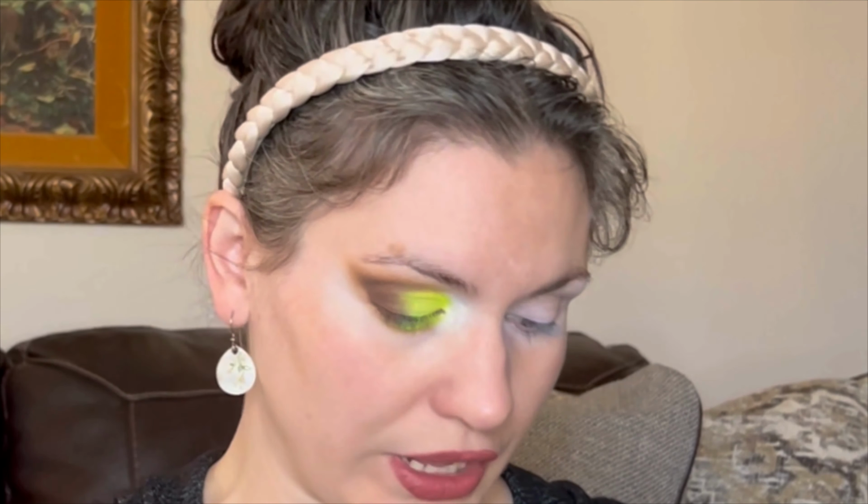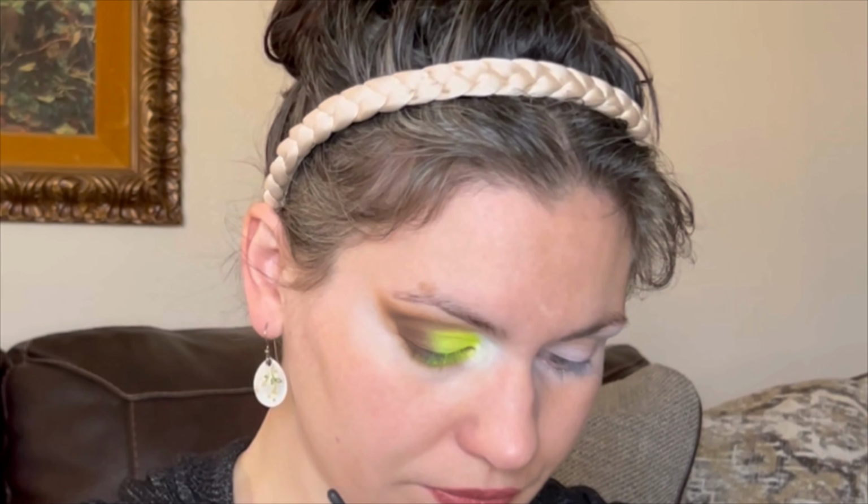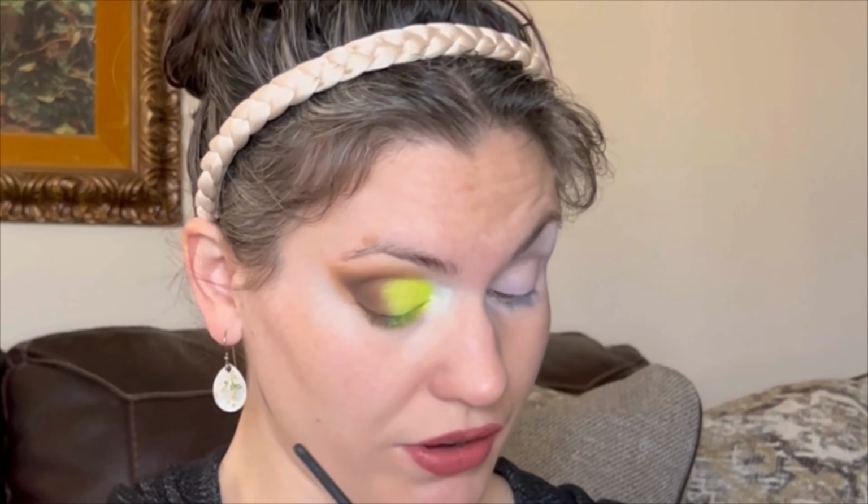This is a very small paintbrush. I think I got it off Amazon. Oh, it's Master's Touch brand, so I probably got it at Hobby Lobby. Any art supply store. Going into the black. I'm not very good at graphic liner, but it is a key element to this look.